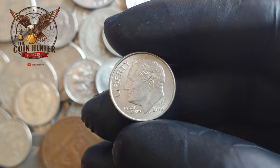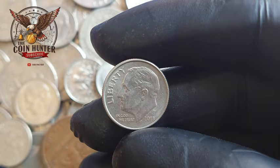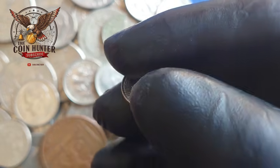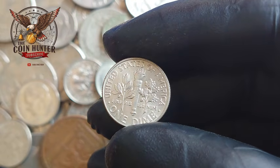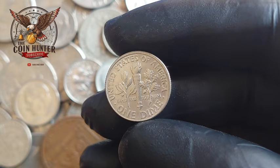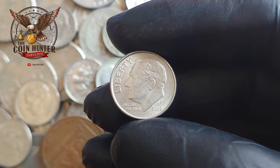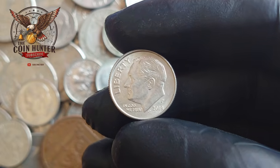What's driving collectors absolutely crazy with excitement is that experts believe there could be as many as 7 more examples still in circulation, sitting in someone's pocket change, coin jar, or old collection, just waiting to be discovered. And that possibility is keeping treasure hunters across America digging through every Roosevelt dime they can get their hands on. But here's what's really going to blow your mind. This 2018 P Roosevelt dime is just the beginning of an incredible journey through the most valuable Roosevelt dimes ever discovered.